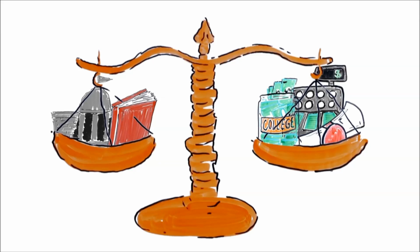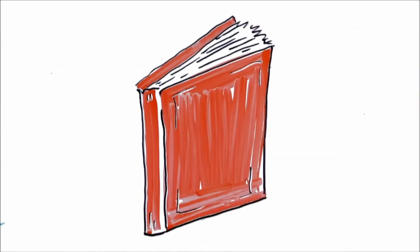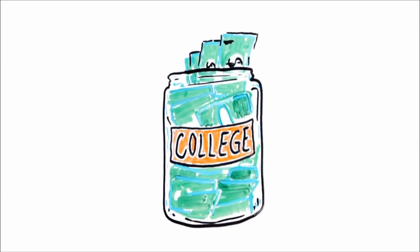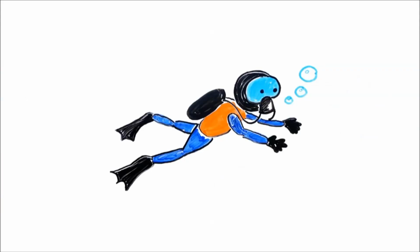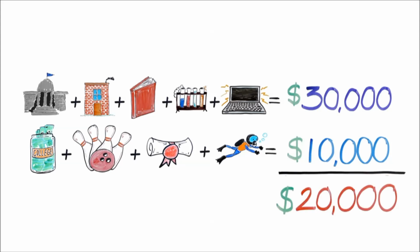Step 2. Figure out how much you may need to borrow by weighing your college costs versus your contributions, including any grants or scholarships. Some easy arithmetic will make your math teachers proud. Let's say your college of choice costs $30,000 a year after factoring in tuition, housing, books, lab fees, and a laptop. Now, let's pretend that the money found in your family swear jar, your bowling scholarship, your federal grant, and the money you saved as a scuba instructor contributes $10,000 to your college fund. Voila! This is how much you will need to cover through other means.